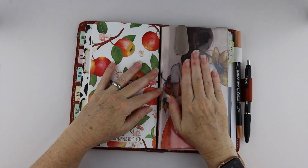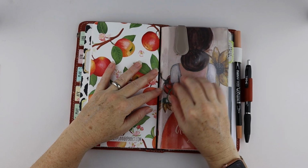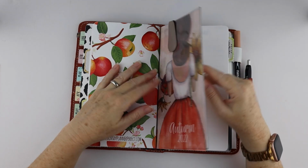So this book, I've been talking about how I want to set it up, and I finally got around to doing this a couple weeks ago.